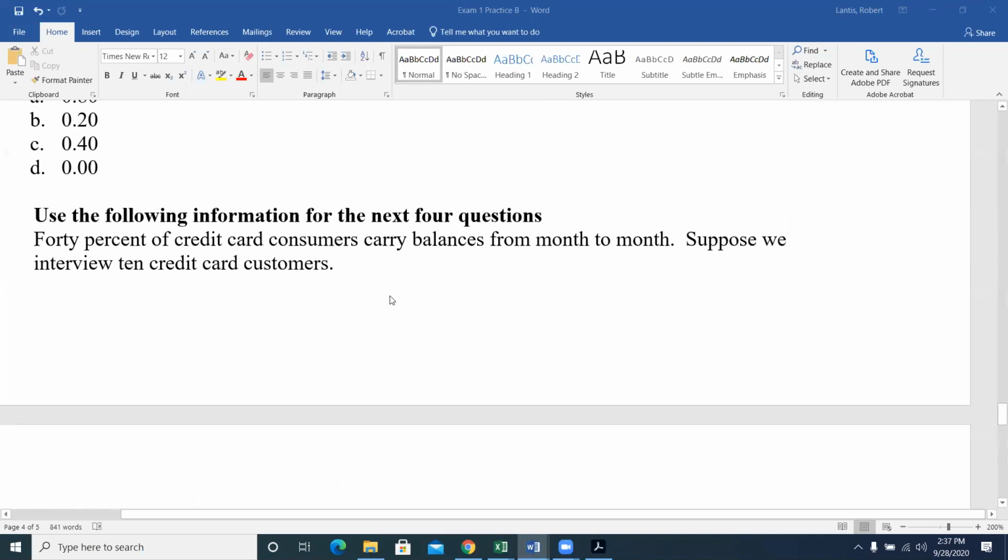Well, I either see someone carry a balance or I don't. So I've got a success or failure. The probability I see that success, someone carrying a balance from month to month, is 0.4, right? 40%, a probability of 0.4. And I've got a number of trials, which is the 10 people I'm looking at.